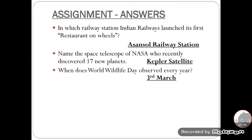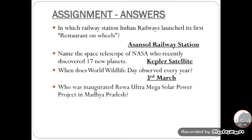Third question was, when is World Wildlife Day observed every year? So it is observed on 3rd March every year. Then the fourth question was, who inaugurated Rewa Ultra Mega Solar Power Project in Madhya Pradesh? So it was inaugurated by our Prime Minister Mr.